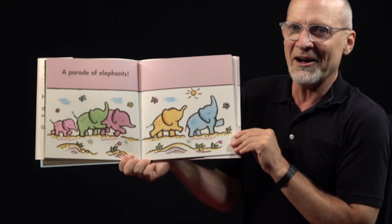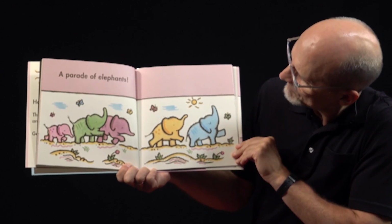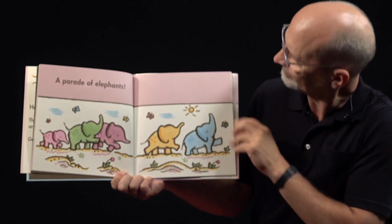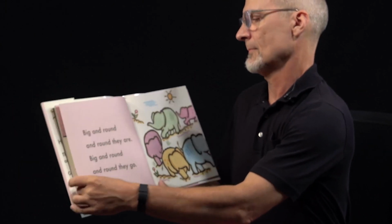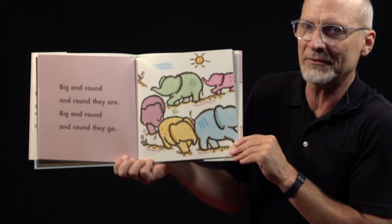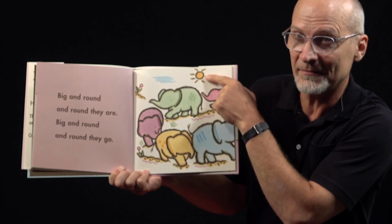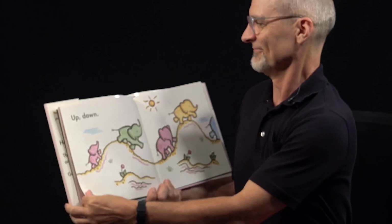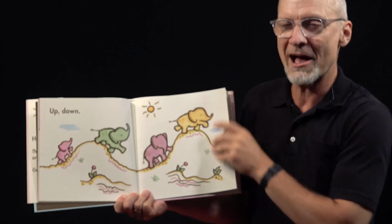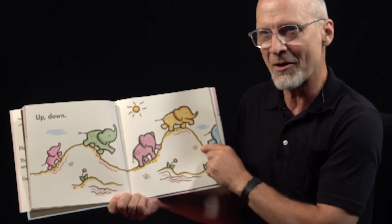A Parade of Elephants. Wow. Get their trunks up in the air, and I see some butterflies up above that look like those elephants. Kind of cool. Big and round they are. Big and round they go. You know what else is round? The sun. Up, down. Yep, up and down. They're going up the hill and down the hill, and up the hill and down the hill. Yeah.